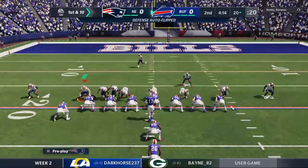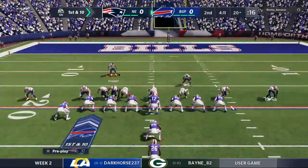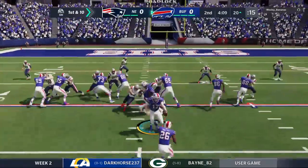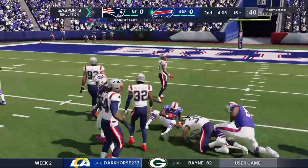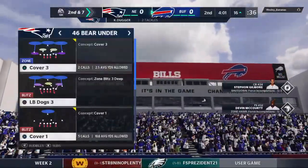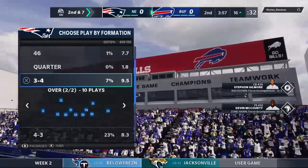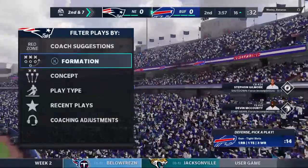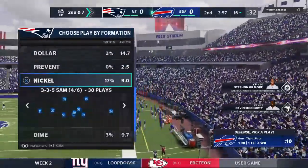First and 10, and they've got 3 tight ends out there. A jumbo package look. Allen going to give this one to Singletary. He'll get forward for 3 down to the 16-yard line. Singletary, the ball carrier. Kyle Duggar on the tackle. A 3-yard pickup brings up 2nd and 7 at the Patriots' 16-yard line.